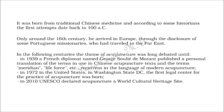It was born from traditional Chinese medicine, and according to some historians, the first attempts date back to 100 BC. Only around the 16th century did it arrive in Europe, through the discoveries of some Portuguese missionaries who had traveled to the Far East. In the following centuries, acupuncture was long debated, until in 1939 a French diplomat named Georges Soulié de Morant published a personal translation of the terms in use in Chinese acupuncture texts, including the term meridian, recurrent in the language of modern acupuncture.